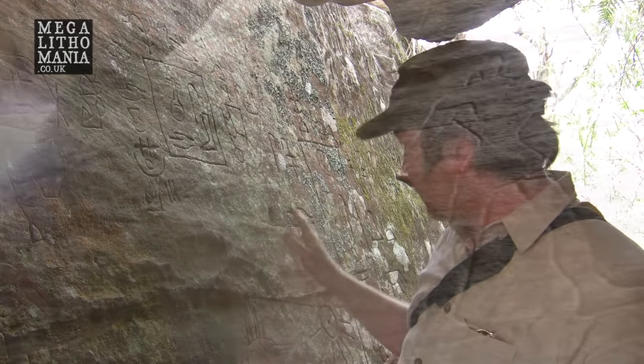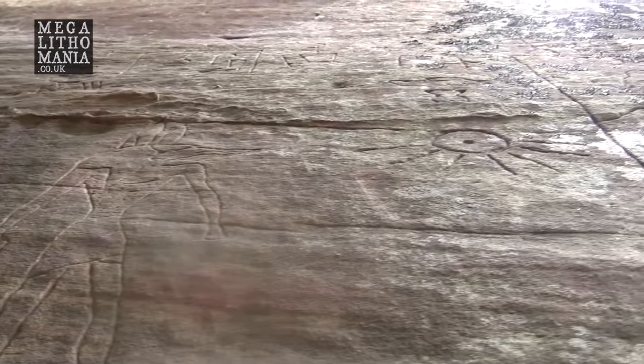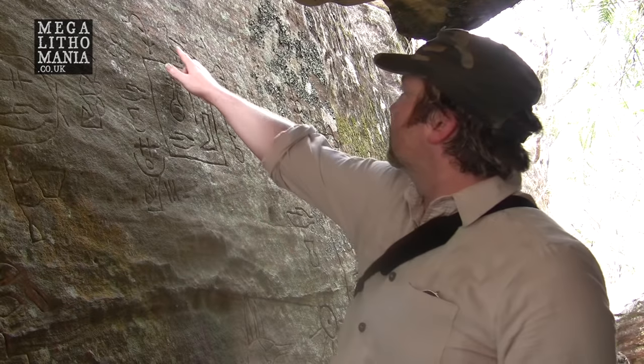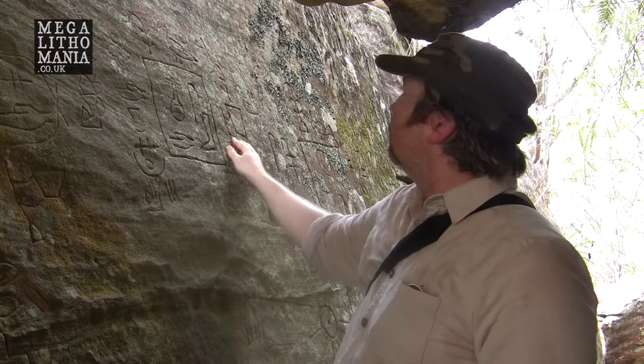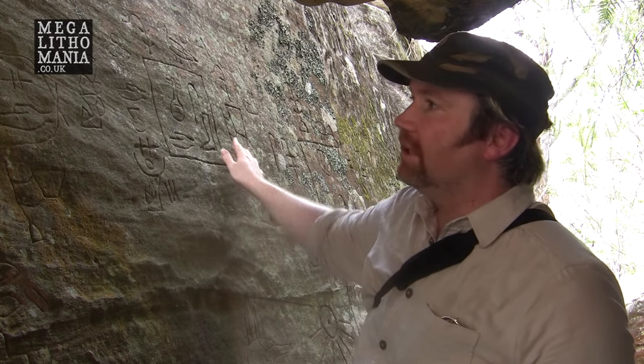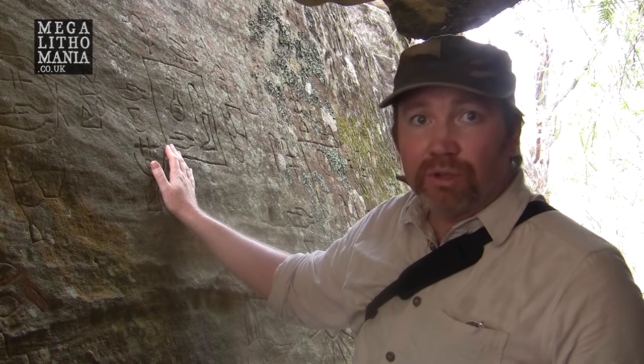Just down here, you've actually got a picture of Thoth as well, holding an ankh. So there's a lot going on. There's a swan or a bird here, another hook, various geometries here as well. And these look pretty well preserved, although some people do say they're modern.